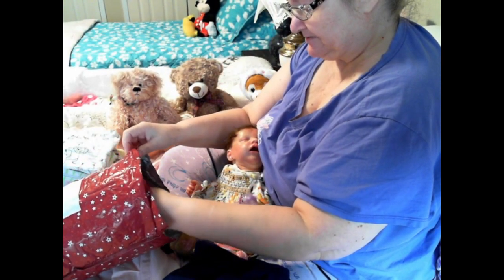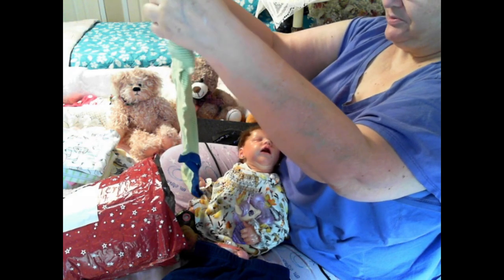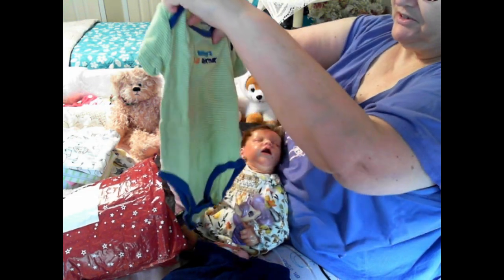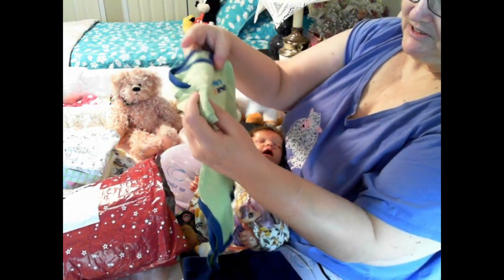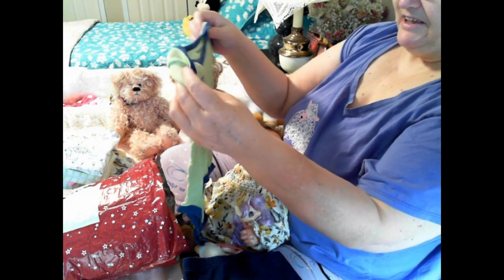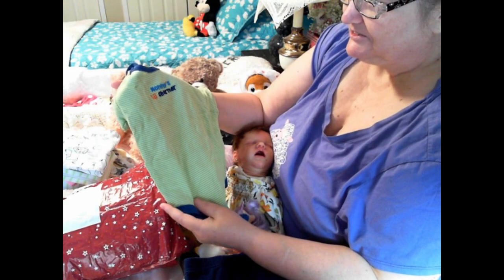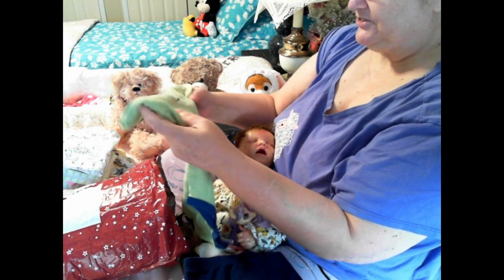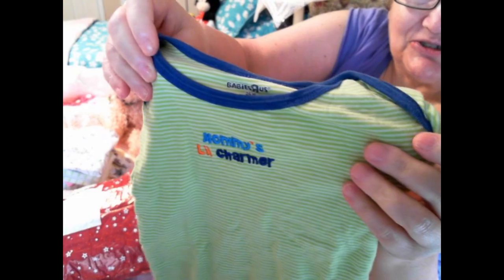Okay, and then we got Mommy's Little Charmer. That is adorable. Now this would be 24 months and this would fit Lizzie. And this would fit the pants. That is adorable. Mommy's Little Charmer. And that she is. And she can charm me when she's not having her fits. Aw. She's doing really good though, guys. This is by Babies R Us. That is so cute. So so adorable.